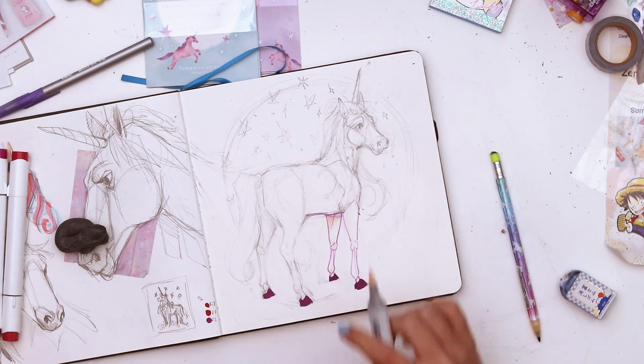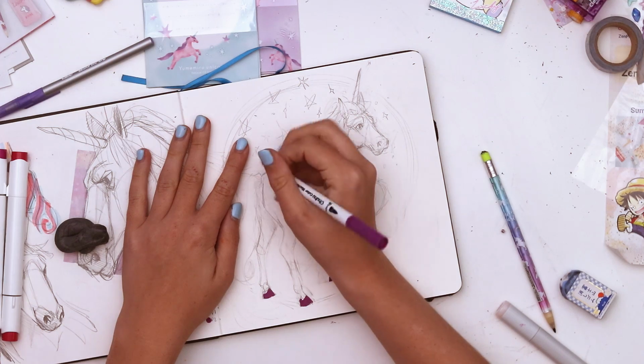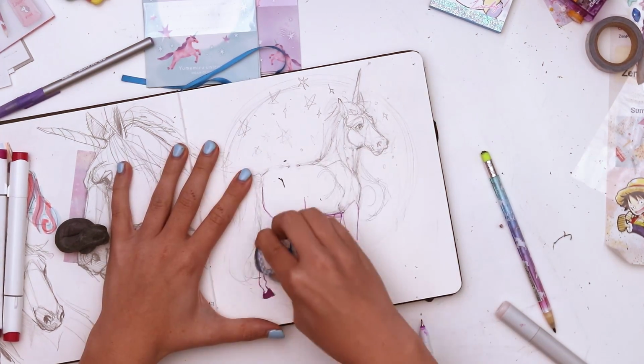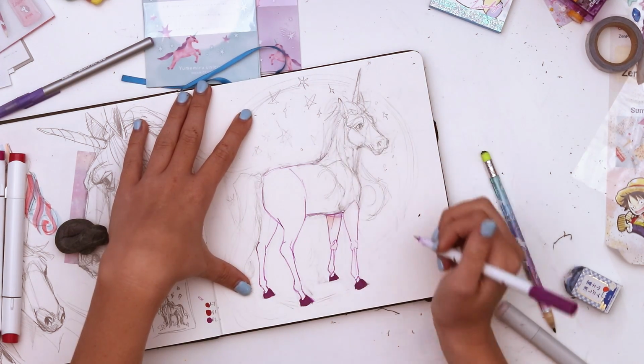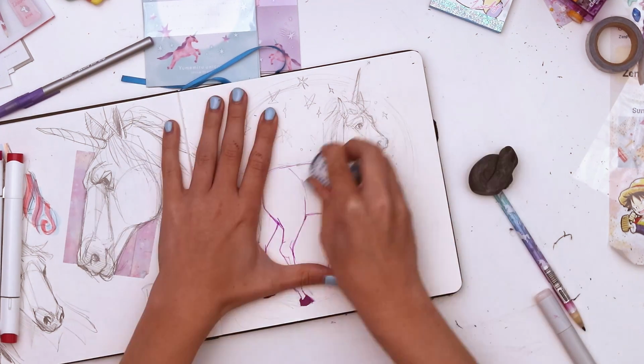Oh, this little knee should have been higher. I don't know. Don't look at that. We'll just add the liner to everything else, and then we'll come back. Another leg down, just erasing as I go. I liked the sketch. I always like the sketch. I just love seeing all the possibilities and the multiple lines and everything. It tells a story that line art never could.